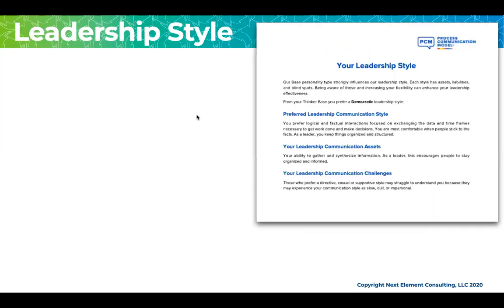Okay, so now we go into the profile proper, section by section here. Leadership style is right up front, and this is all the positives, and it looks at how our base personality type influences our leadership style. And here's where we bring in the style, like democratic for this person with the thinker base. We try to describe the essence of the channel and perception and what that is like in language that a leader can understand. It doesn't rely on PCM speak.